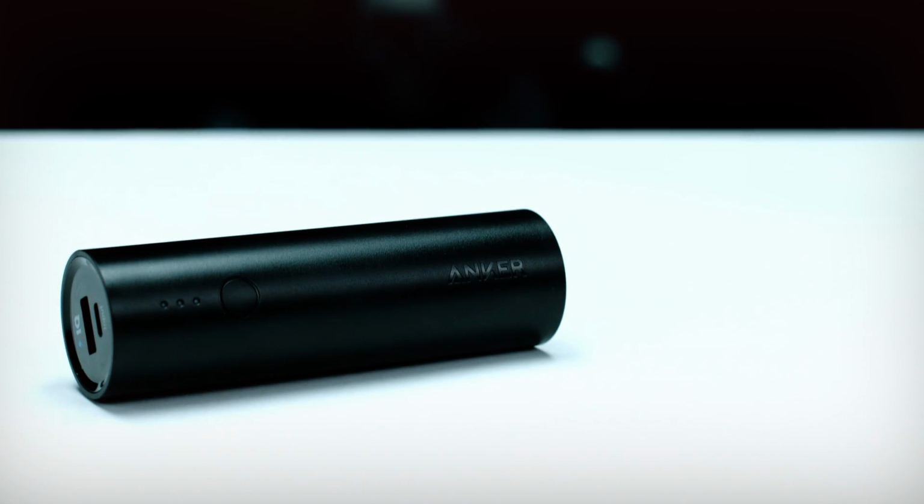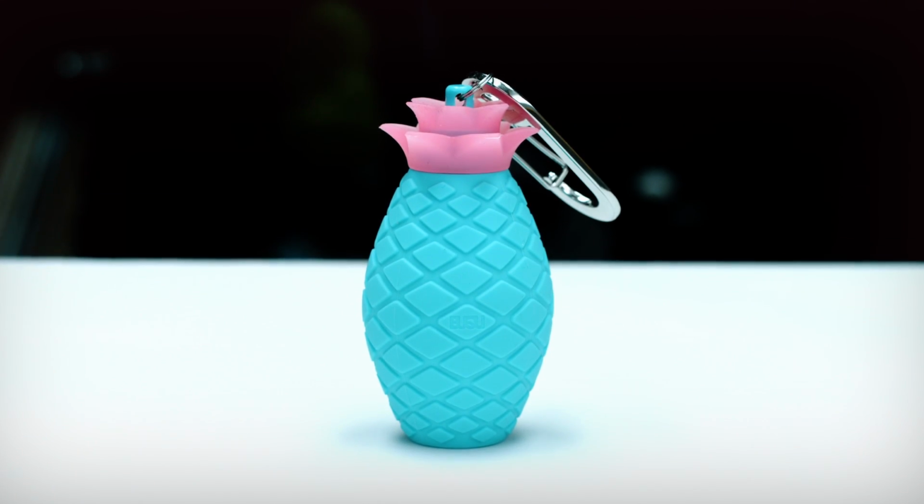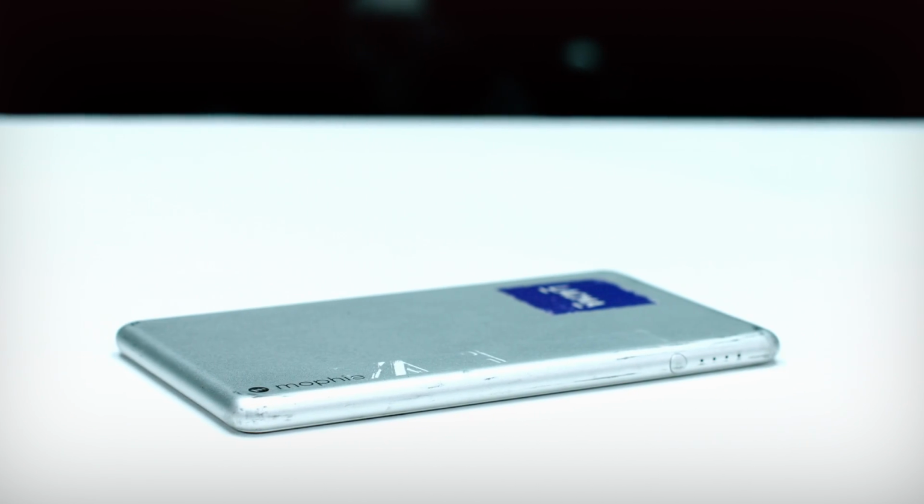Morgan uses the Anker Power Core to power both his phone and his camera. He got it because it fits well in his camera bag, doesn't add a lot of extra weight. I have a Buku pineapple charger that is very silly, but also very easy to find. Mostly, actually, I use a Mophie power station. I like the size and shape, it fits in my pocket, it's no nonsense, it holds a ton of charge, and I think it looks really cool when it gets all scuffed up and used and stuff.